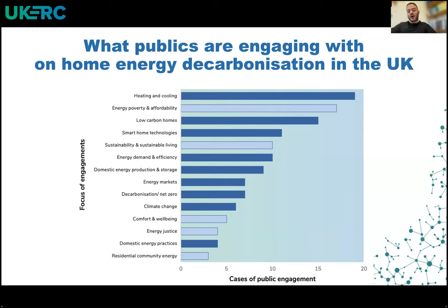Cases in the comparative case mapping span across at least 14 different primary foci of engagement. Dark blue bars in this chart here indicate key issue framings that were common between past engagements and this specific citizens panel. Light blue bars in this chart, on the other hand, represent issue framings such as energy poverty and energy justice identified in alternative engagements that were not the core foci of this specific citizens panel.